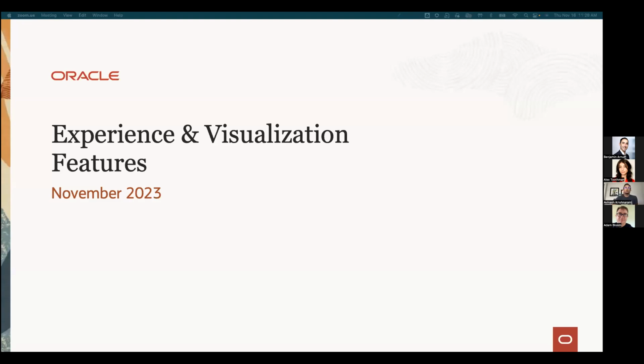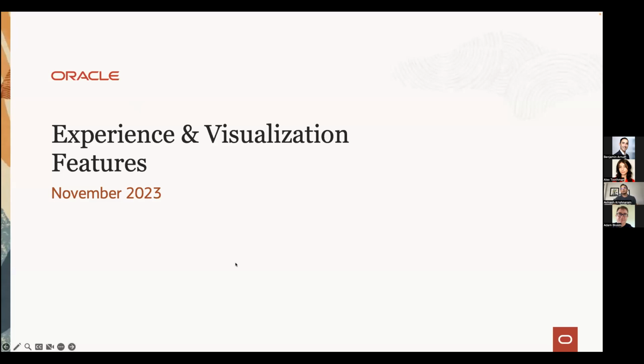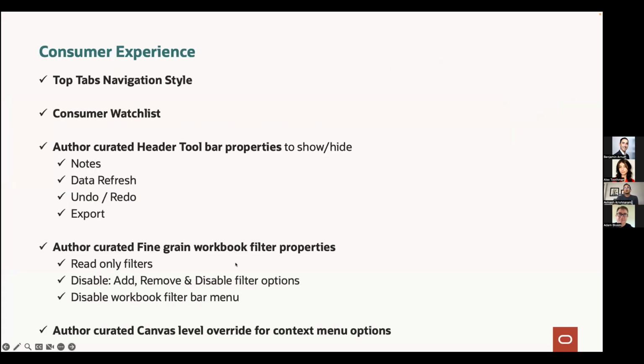The November 2023 update of OAC comes with a rich set of visualization features that I'll quickly go over in a couple of slides and then demo some of them live. The consumer experience is really the present workspace for the author to curate tailored end-user experiences on your workbook dashboards. We have completed the last set of enhancements and feature capabilities that we've been working on for the presentation flow experience. Some of them to call out is the new top tab navigation style. A lot of our OBIEE customers have been accustomed to the top tab styles, and it's an ask.